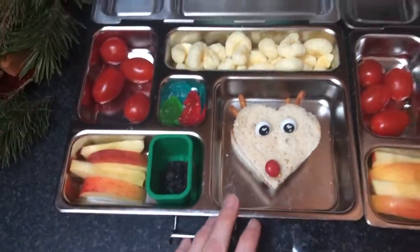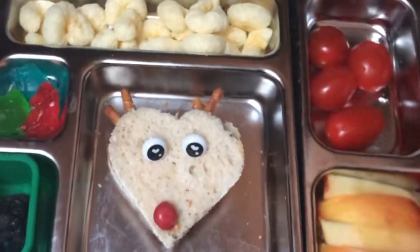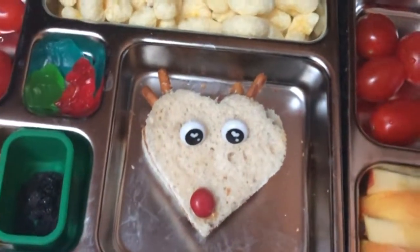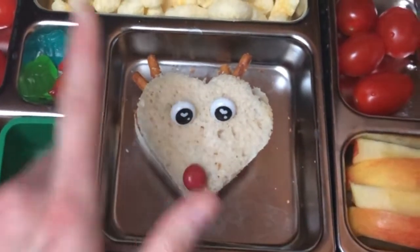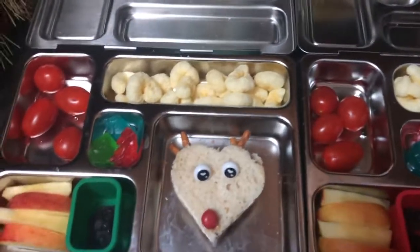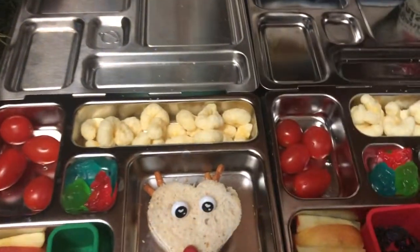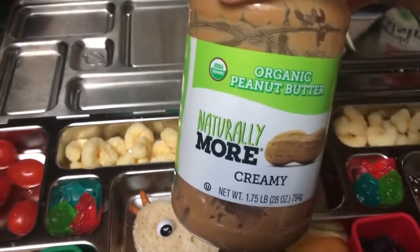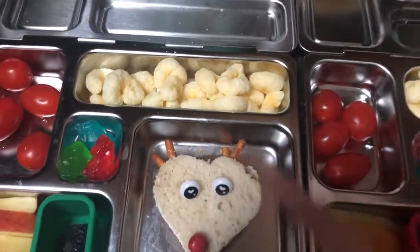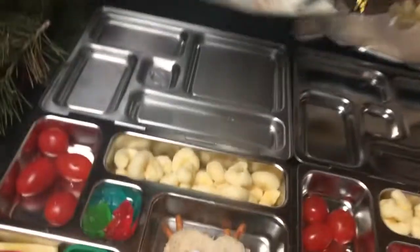So let's start with the sandwiches. We have a Rudolph sandwich, and again, to make this, I just use a heart cookie cutter. My 5-year-old is having jelly and butter, and my 8-year-old is having peanut butter and jelly. For the jelly, we use Costco. Same with the peanut butter, both are gluten-free. And then for the little antlers, we have these Rold Gold pretzels.